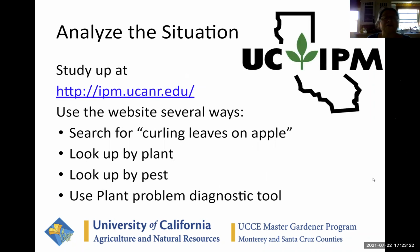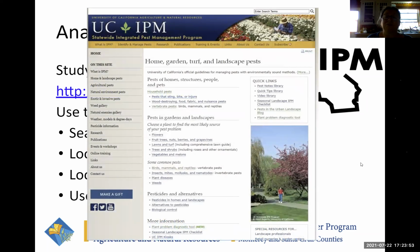Okay, we're moving on. So what's the next thing when we analyze our situation? So we have a great link here. This is to the University of California's IPM link, and you can do all kinds of searches. For the example, we're going to search for curling leaves on apple. You can also look up things by plant, by pest, once you know what the pest is. And there's a plant problem diagnostic tool. So keep that link always available to yourself, because you will use it over and over again for all kinds of things. Yes, if you learn nothing today, learn the IPM website.